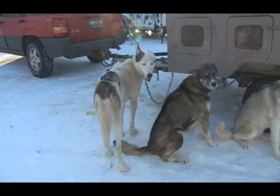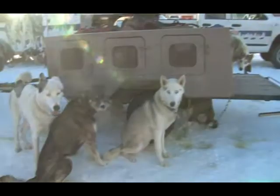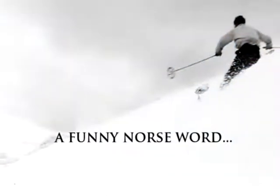If you like the idea of dog sledding, but you don't want a wolf pack living in your backyard, there are alternatives.